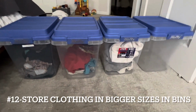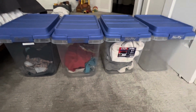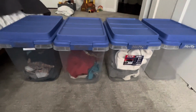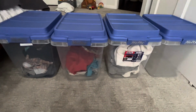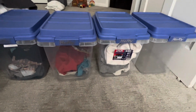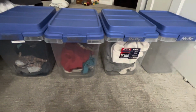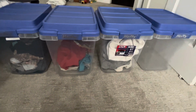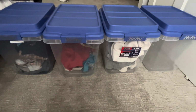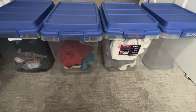Another tip is to get storage bins, and in these storage bins, you're going to save clothing for your baby as they grow. I mark my bins 0 to 3 months, 3 to 6 months, 6 to 9 months, and 9 to 12 months. Then, as my baby grows, and before I have my baby, I actually start collecting clothes in these sizes. I ask people at my showers to give me clothing in all different sizes so my baby has them as they get bigger.